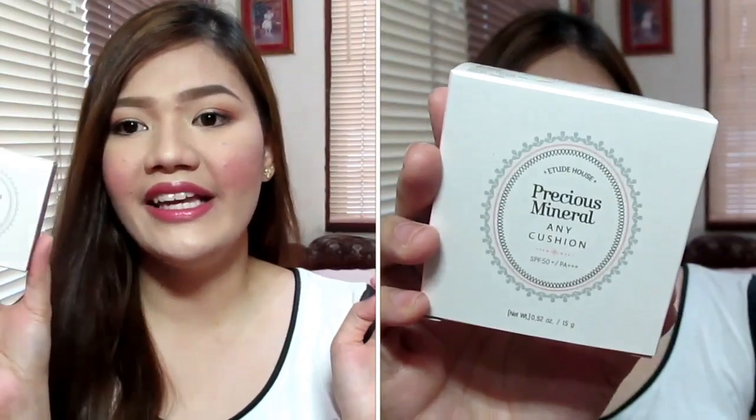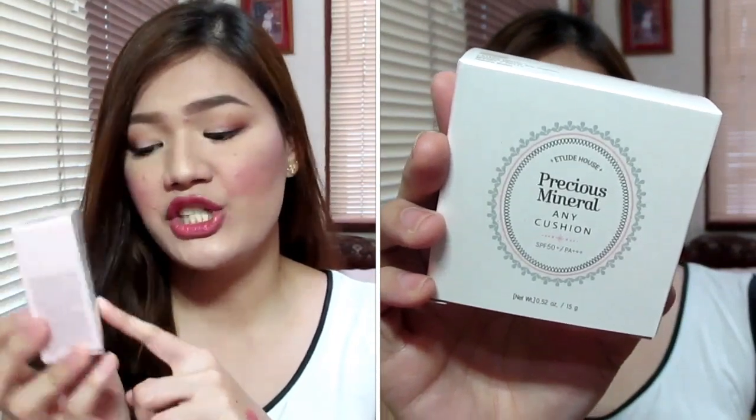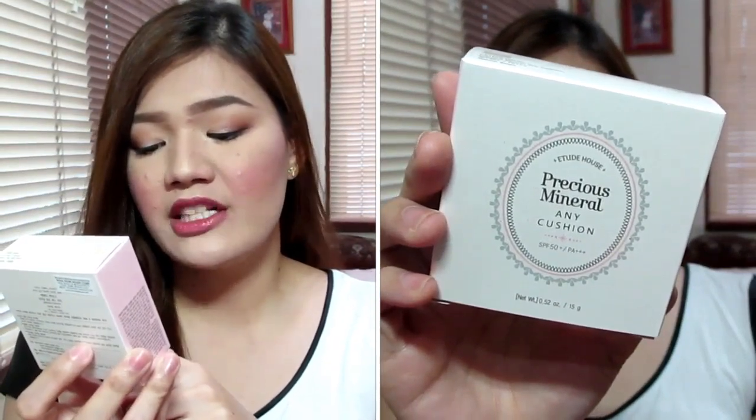I think I vlogged about it. But on my second visit, I got more items. The first thing that I got is their ETUDE House Precious Mineral Any Cushion. It's my first time to buy or try out a cushion foundation. It has SPF 50 PA++.